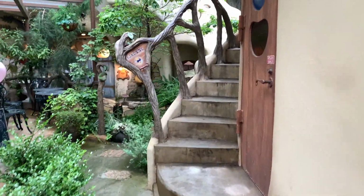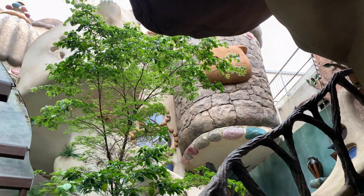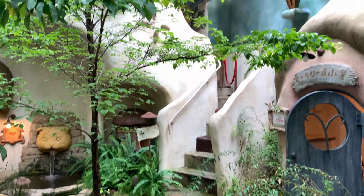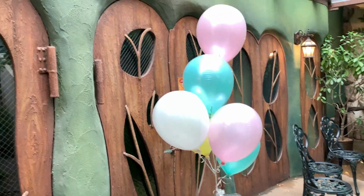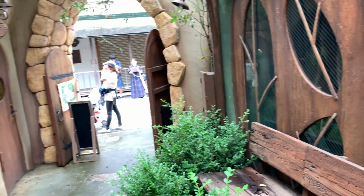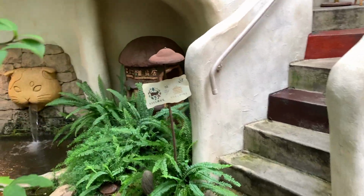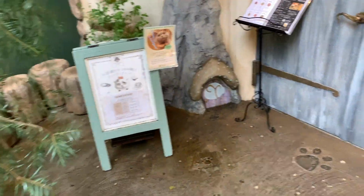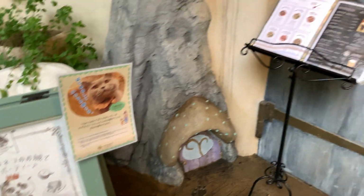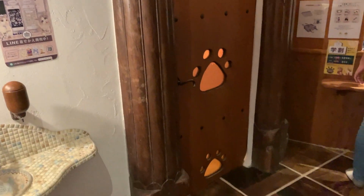Today we are at this very cute place. It's located about 10 minutes away from Kichijoji Station. This is where you can play with very cute cats. This is the entrance. They have a sink where you can wash your hands before you go in.